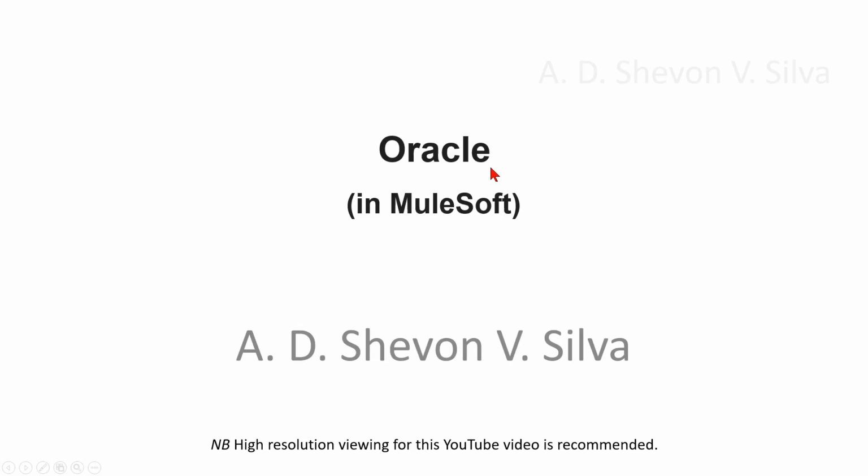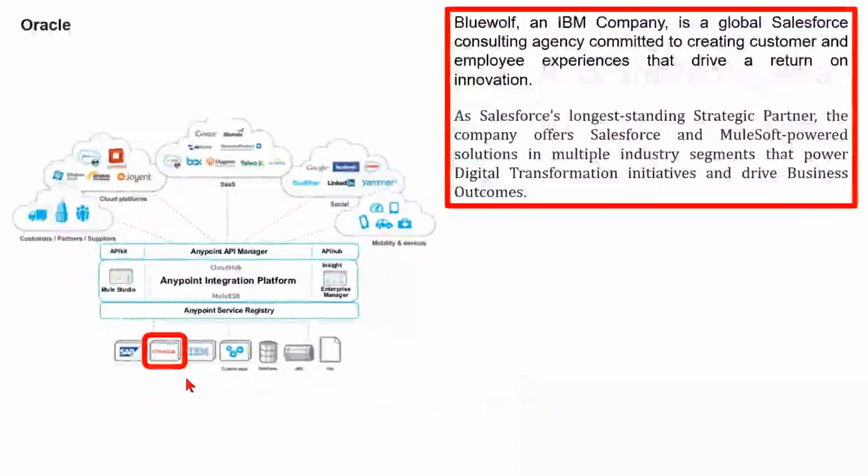Oracle in MuleSoft. Now we are focusing on Oracle.